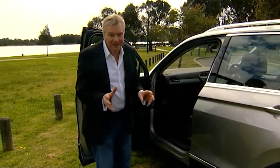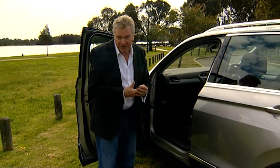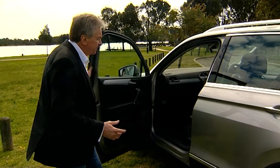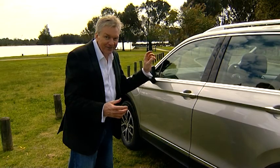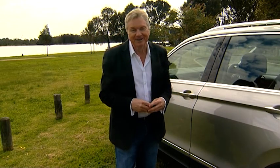In walking around the car, there's lots of those little things that Volkswagen's thrown in that we really do appreciate. The flock-lined door trays and just the thunk the doors make when you close them. Little things, but we think they really do make a difference.